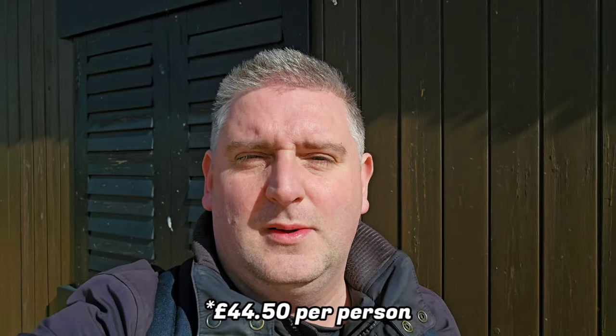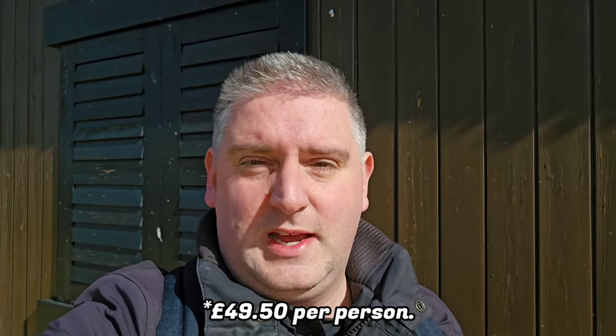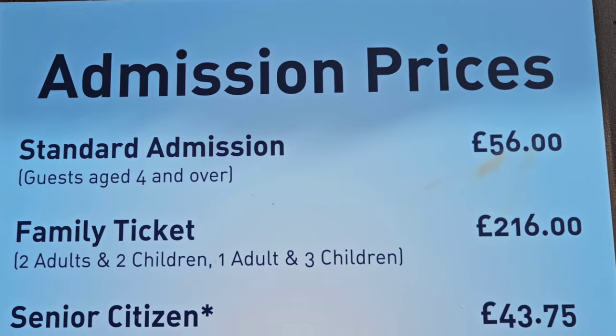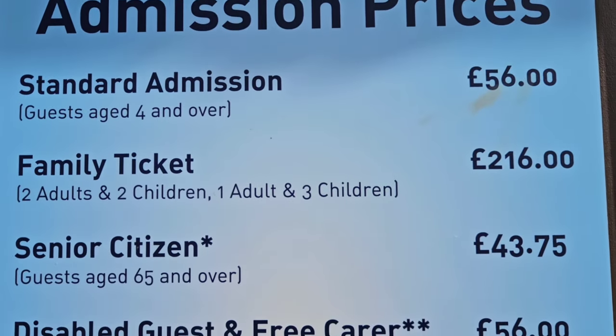Now this year, if you book more than 7 days in advance, you'll get your admission for £44.50, which is quite a steep rise, around a £5 to £6 increase. If you leave it less than 7 days, you're going to be paying £49.50. Anything after that, you pay full price, and it is £56. I will include a little clip showing the prices you'll be paying on the door, but it's a very steep rise.